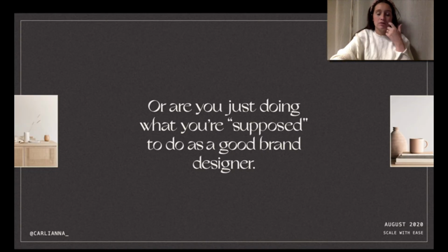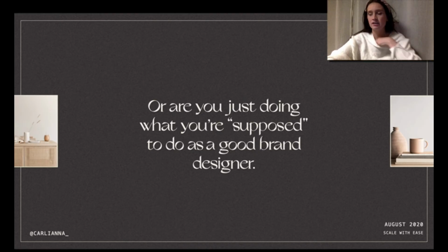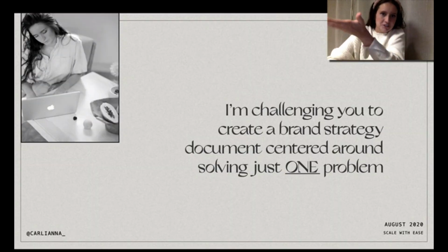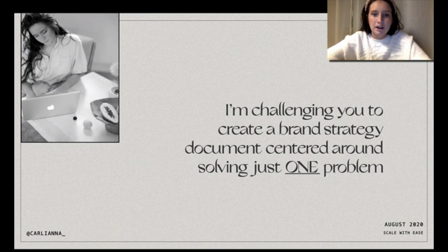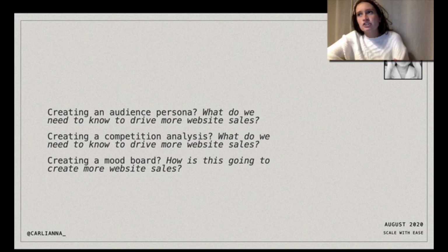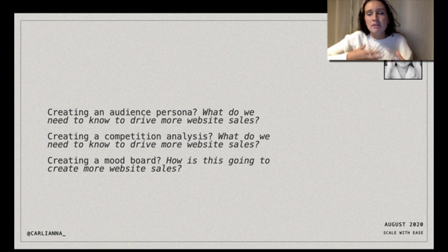A lot of designers are just doing it because they feel like they're supposed to be doing this to be a good designer, and they're not actually solving the problem. So I'm challenging you to create a brand strategy document centered around solving one $10,000 problem. Go through each page of your brand strategy document if you have it, and ask yourself, is this one page by itself solving the 10K? Even if that one page doesn't solve the $10,000 problem by itself, is it adding to the solution of that problem? Is it contributing to that in a unique way?